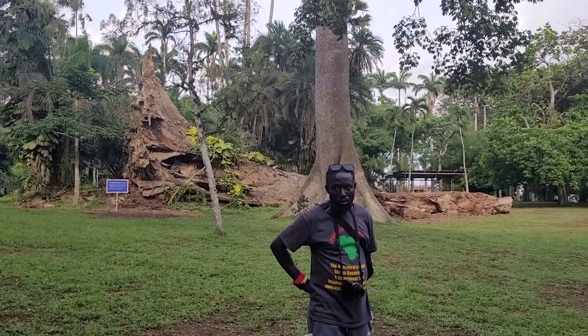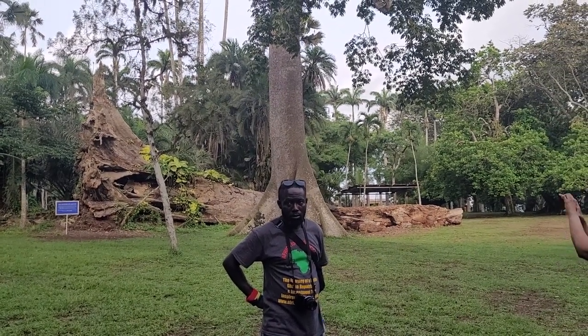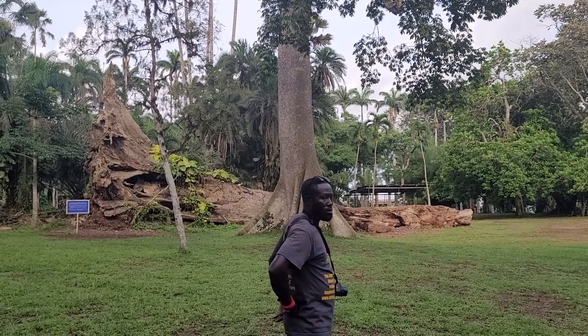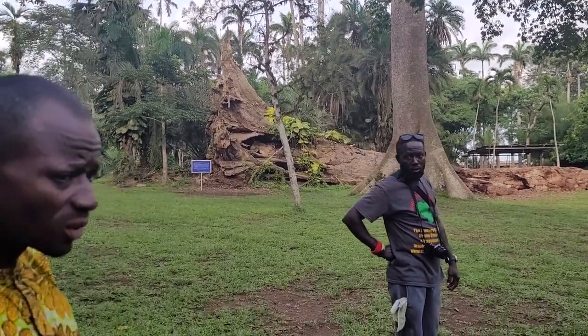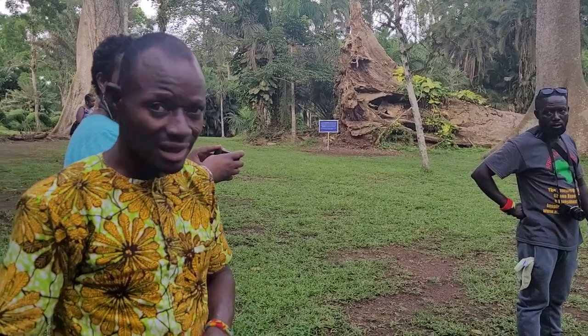This tree finally died 2 years ago. Why do you think the tree died? It fell on the ground. Do you know why the tree died? No, not really. Think, it's very simple. Old age? Exactly, you think fast. The tree died because it's tired.